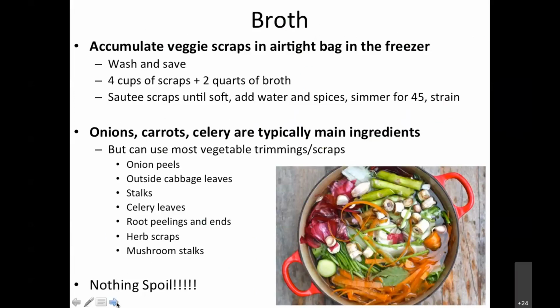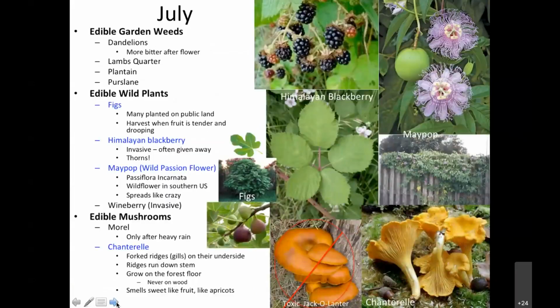But anyway, all right. So let's get back to foraging. Now we're entering July. There's a couple more really great plants that are emerging in July that you want to keep an eye out for.